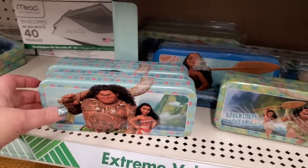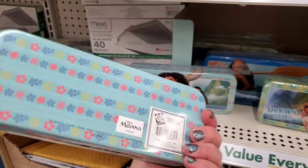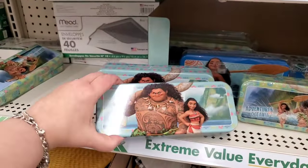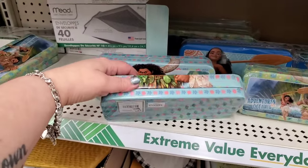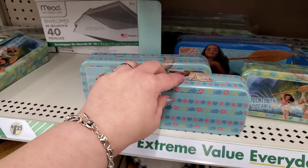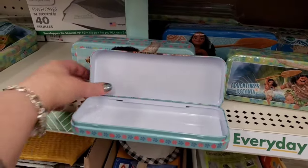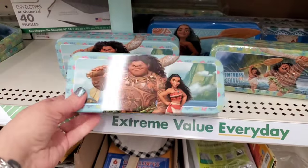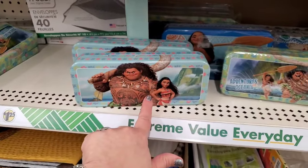They have these, and we've been seeing these all over town from the tin box company, Disney Moana. These are really cool tin boxes. Actually, this is the first time I've seen them actually taken out of the plastic in any of the stores, and I kind of like that. They are so well made, you guys. So they have this style.